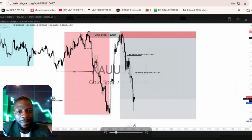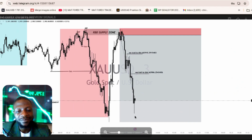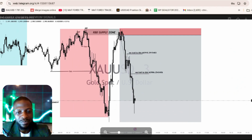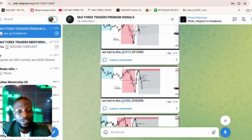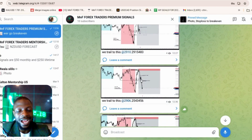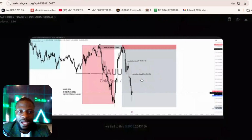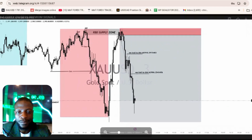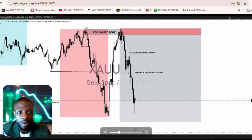At this particular point, the market had gone all the way to this level right here, a little bit towards our target, and the market started to push because of this level right there. So I told the community to move their stop loss behind this other structure right here. It's always important that you pay yourself as the market makes money available to you. You can see we were able to throw our stop loss to this particular area right here.